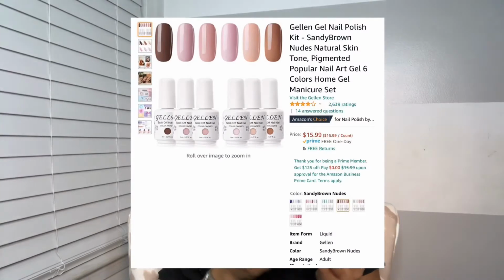So these next two items, I grouped them together because you kind of can't use one without the other, and that is the gel polishes and the UV lamp. These gel polishes are by the brand Gelin, and I know that they use this brand in some of the nail salons that I've been to, so I was like, oh yeah, I can just get that brand.